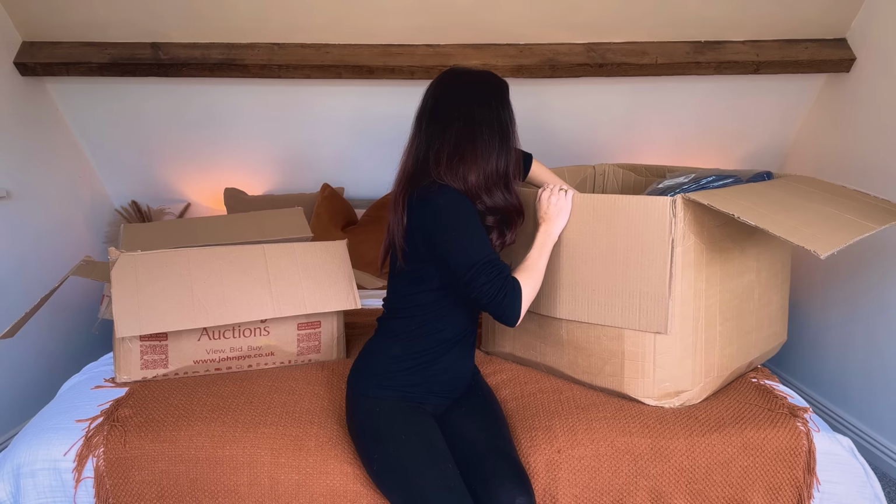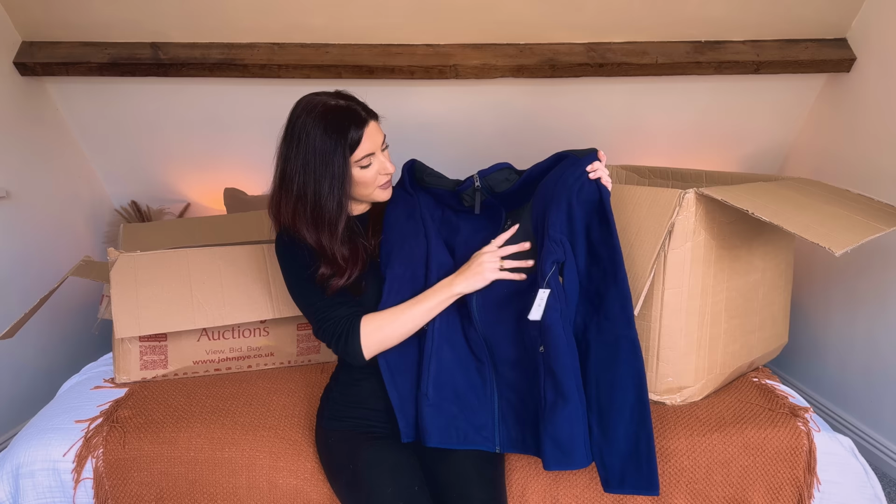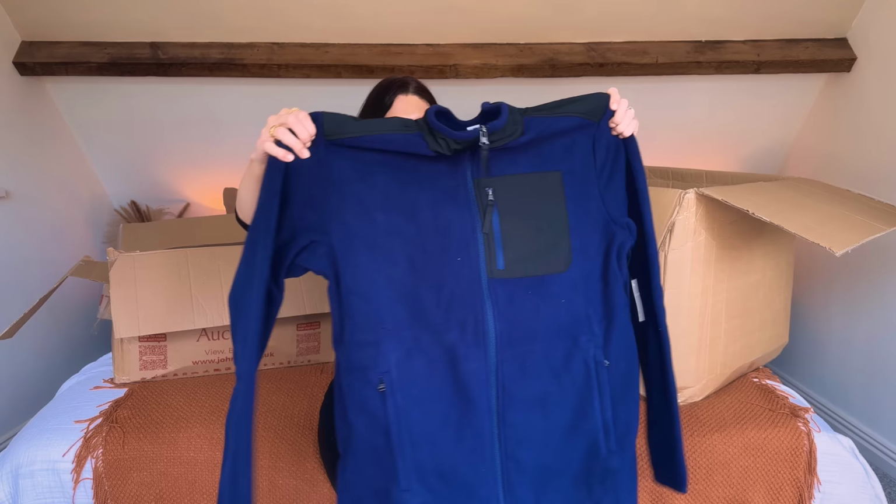Okay, next I have this, and this is from Amazon, and this actually looks really nice. It's a fleece, size medium. Oh, I like this. This is nice. It's just a plain navy blue fleece with a bit of black detailing on it, and it feels really nice quality. I think this is men's, but I would still wear this, and actually it is in size medium, which is Ollie's size in men's, so I'll keep this anyway, because if I don't wear it, he probably will.